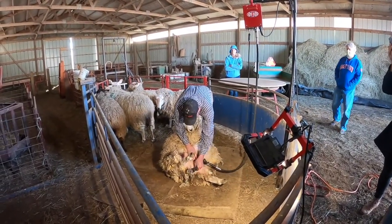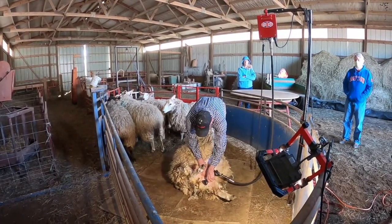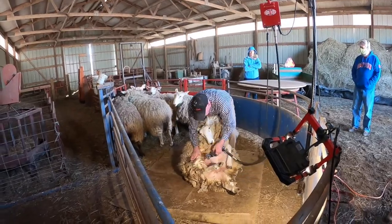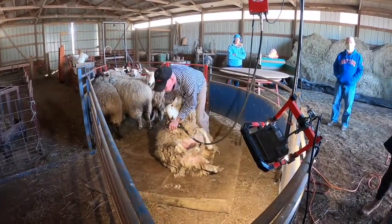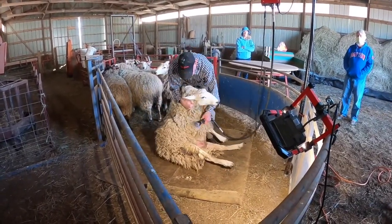When you get them in that position, they become totally docile because they can't fight. We even have a chair. You see this thing? You lean that up against the fence, and if you roll the sheep into it, they stay in it. They're stuck in it. You can clip their hooves, and you can do all sorts of stuff with them.